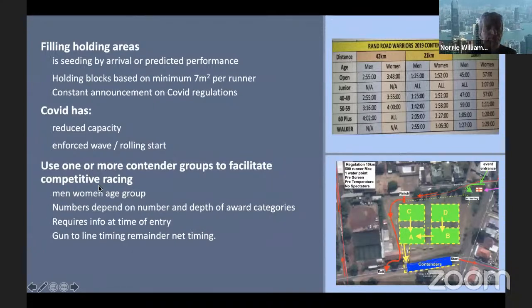Use one or more contenders groups to facilitate competitive racing. As I say here, nowadays, what we would do is we would do the 21, possibly if it's the same route or extended route for a two lap route, we would use the 21 and 42 together. Then we would use men together, and we'd use women as a separate contenders group, and then we would use the 50 plus as a mixed group as a third contender section.